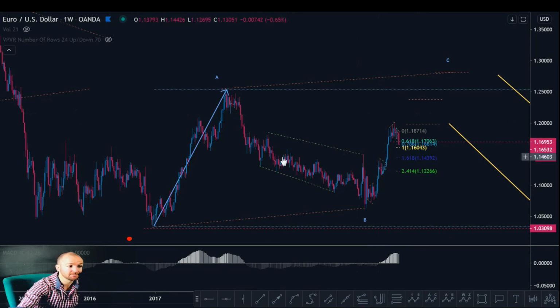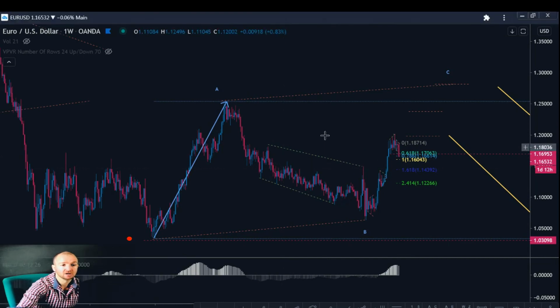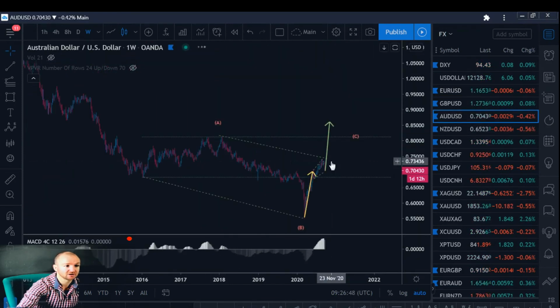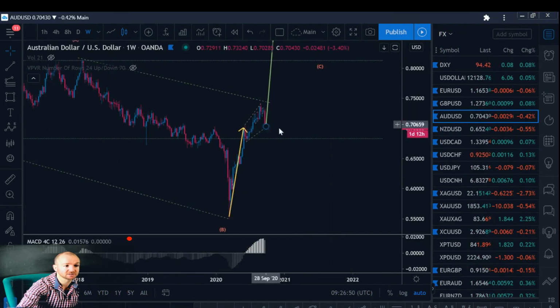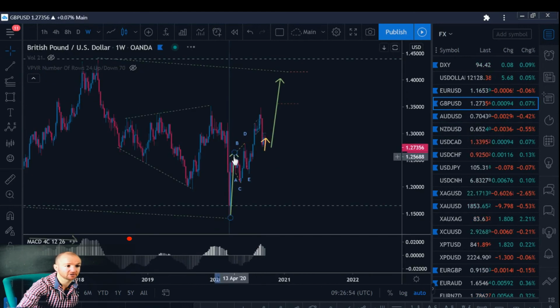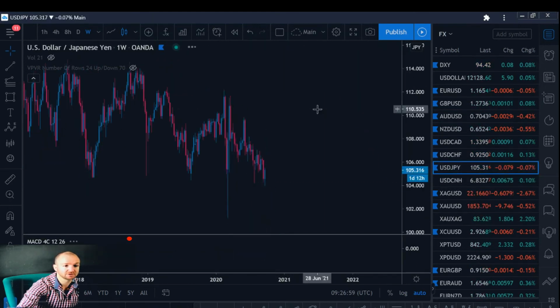So for now, that's the picture we're looking at. We like the euro Oz, we like the Aussie dollar yen long. Basically, all the bearish US dollar trades. Aussie dollar US dollar is also a great looking trade to the long side, given the structure that we have. New Zealand dollar looks pretty good as well. We just don't like the pound. Pound's looking really weak across the board. US dollar Swiss is very choppy. US dollar yen is very choppy.